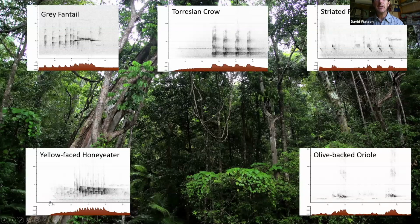Now, many of you realise that you can depict sound visually as sonograms. There's a range of birds that we're just calling little twitterings, yellow-faced honeyeater there, more drawn-out calls of a crow, and little chiming calls of something like a pardalote up in the canopy. That's familiar technology to, I'm sure, all of you.